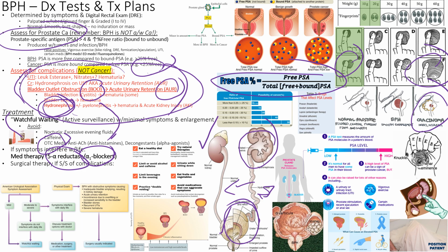So that's the idea behind this PSA, DRE. And also with the DRE, you want to make sure that you are applying a gloved finger, but also doing all the steps to make sure they are comfortable as well.